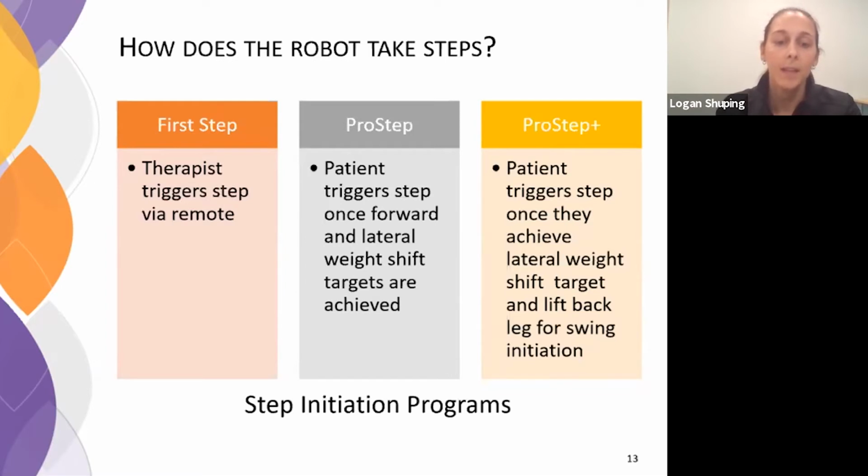In pro step, the patient triggers the step once the forward and lateral weight shift targets are achieved. These weight shifts are part of our normal gait mechanics to allow the swinging leg to propel forward. In Pro Step Plus, the patient triggers the step once they achieve the lateral weight shift target and then lift their back leg for swing initiation. Lifting the foot off the ground releases pressure from the foot sensors. So for Pro Step and Pro Step Plus, we are not having to push a button to trigger each step, so patients can get into a smoother, more normal rhythm of walking.